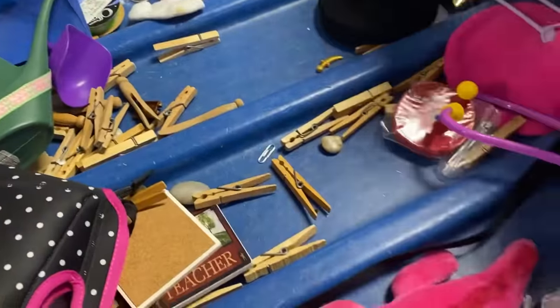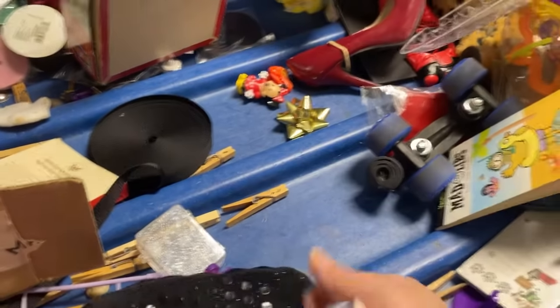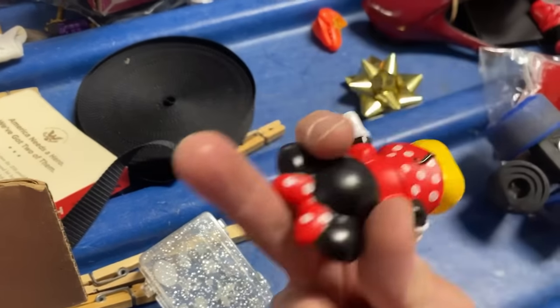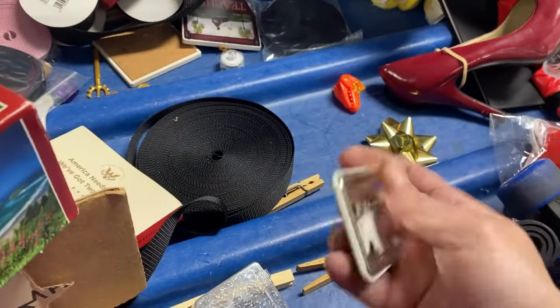Disney pins going in the treasure bag. Like finding different little things for treasure bags. She's mini, but she's new. I mean, sometimes I put newer things in. Oh, that almost poked me. Sometimes I put newer things in treasure bags, but not very often.